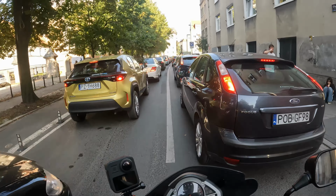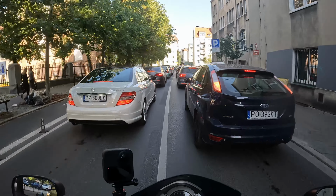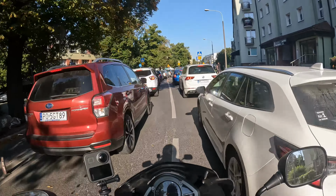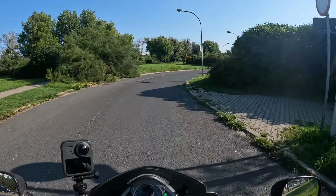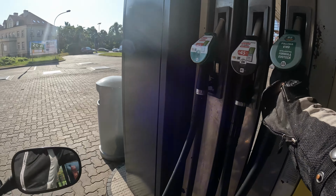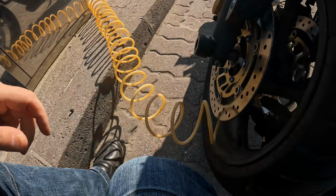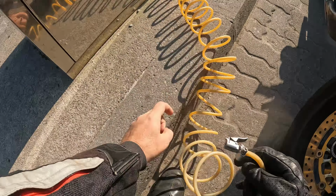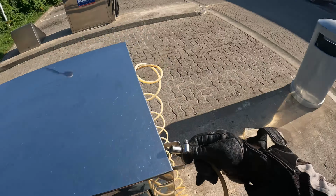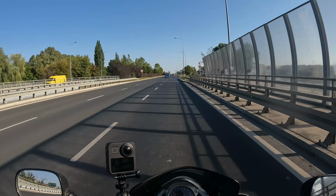No one's looking in the mirrors, looking in their phones. Okay, let's fill up the tank. Let's see if the compressor is working. Okay, it isn't. I have to find another place to check this out. Okay, let's try here. Maybe it's working. Let's hope so.